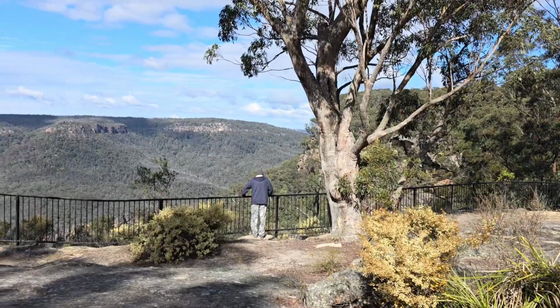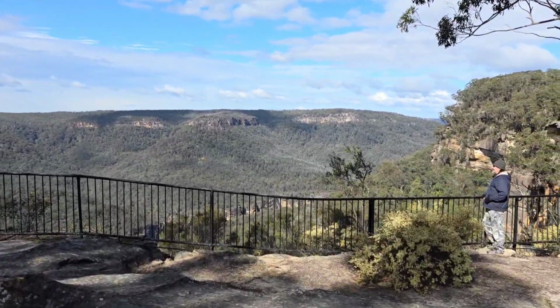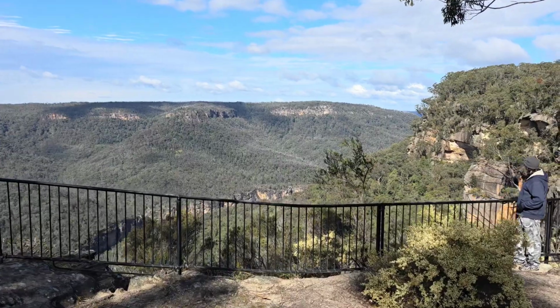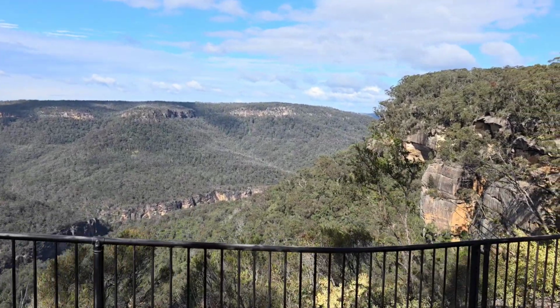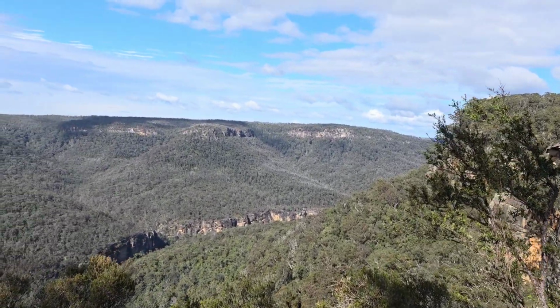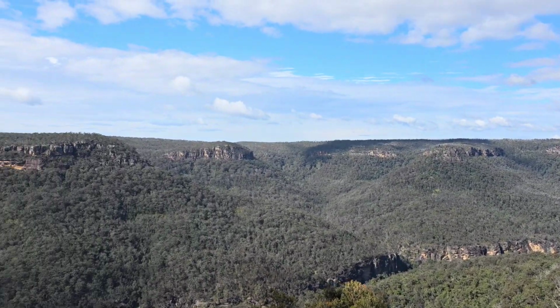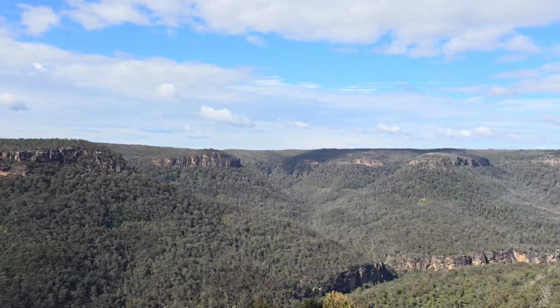Oh, magic. Not bad, Hato. Hey, that's a double tier, isn't it? Got like two tiers of big rock escarpments. That's awesome. Yeah. Oh, this place is off tap. Yeah, this is a Grand Canyon lookout.